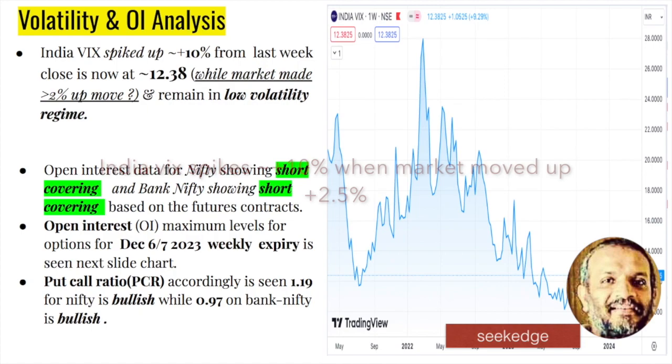Here is an interesting part. The market has cleared nearly a 2% up move, and then the VIX has actually shot up 10%, which should have cooled off. So VIX is at 12.3. This is a worry. This is a divergence. You have to be cautious about that, right?